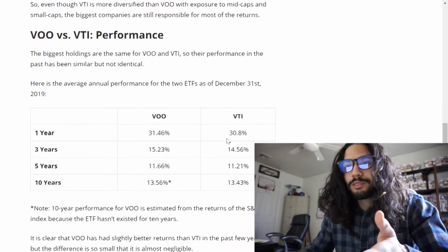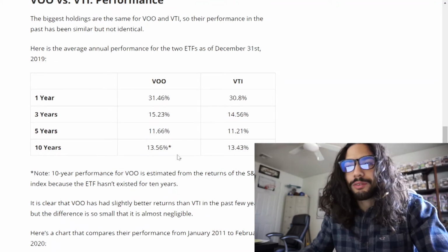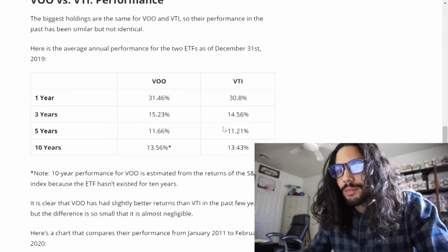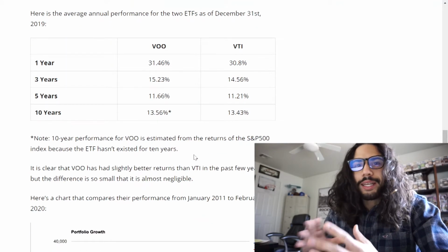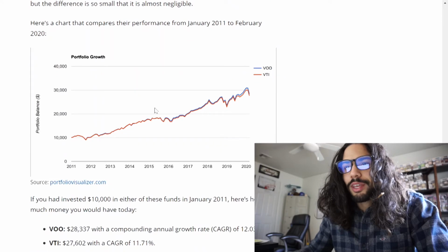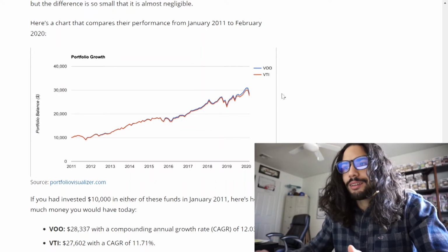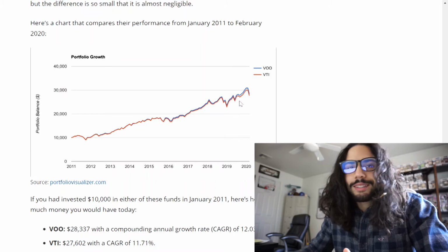So when we look at their performance over the past, and this 10-year performance is estimated because VOO hasn't been around that long, we can see that VOO has been outperforming VTI by a little bit here and there. So it does outperform VTI, just not by as much as you would think, considering how diversified VTI is. And then as we see the growth here, look at that. It's practically exactly the same. I mean, here at the end you see VOO going above VTI, but look at the past of it. They track exactly the same.